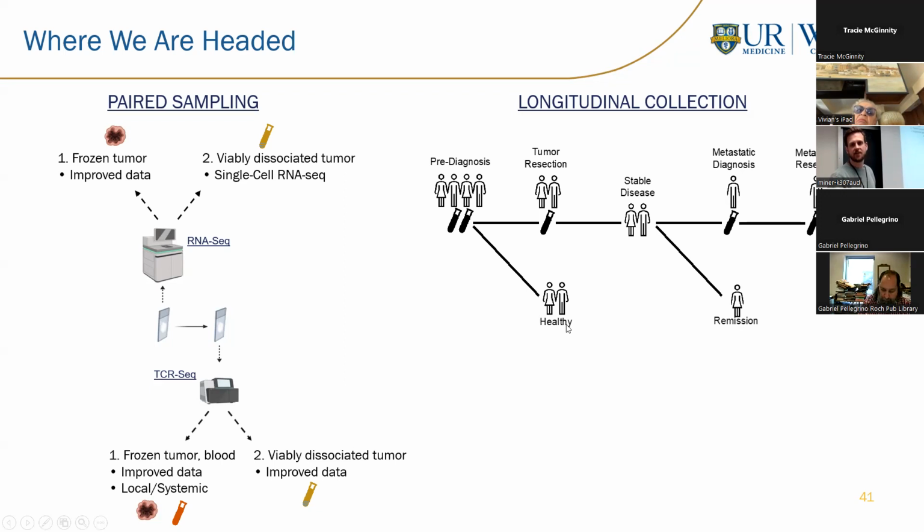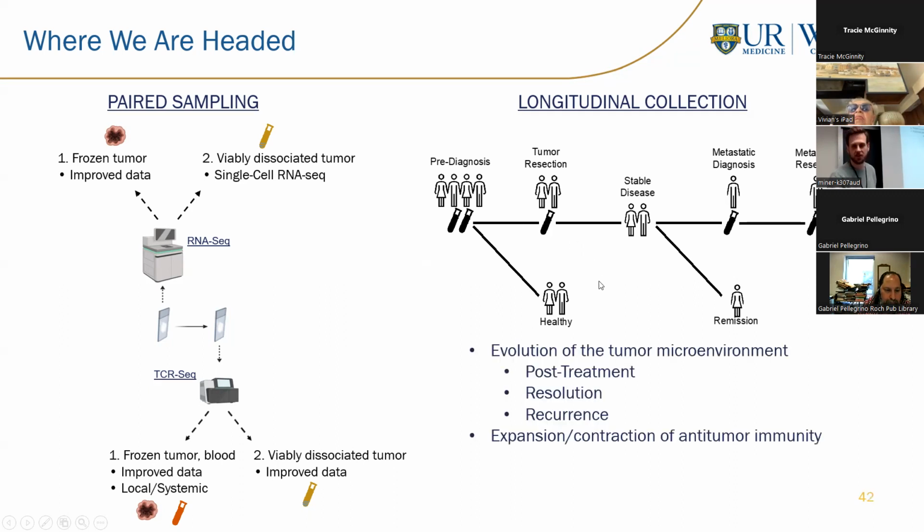And then beyond this, and again, as I mentioned, to reinforce it, we're really trying to build our longitudinal collections, right? And that would be great for this study because maybe you collect blood over time and look at the expansion and contraction of the anti-tumor T cell clonotypes present, right? Maybe you collect tumor tissue later on, or there's metastatic disease and you get a tissue collection, and you can repeat some of these RNA sequencing or TCR-seq on that.